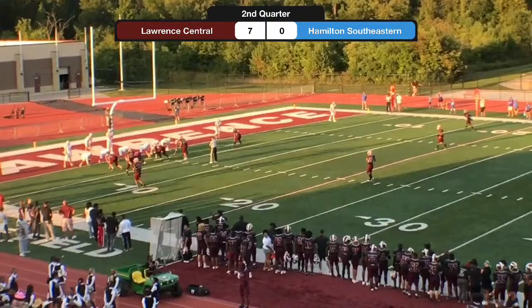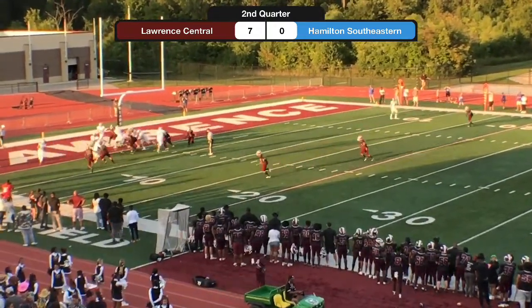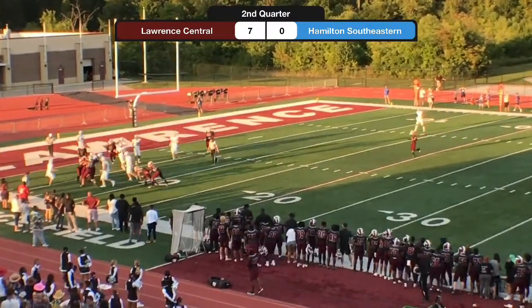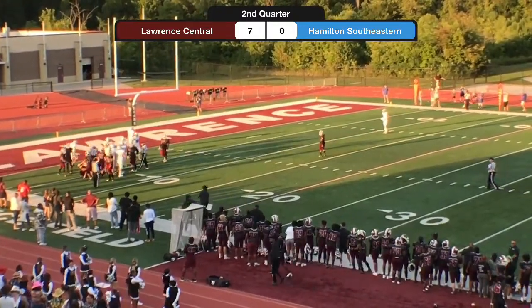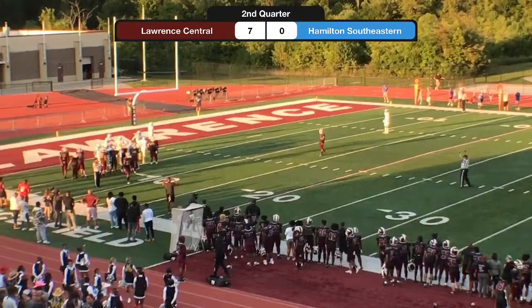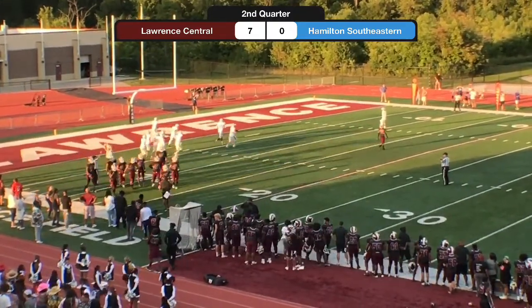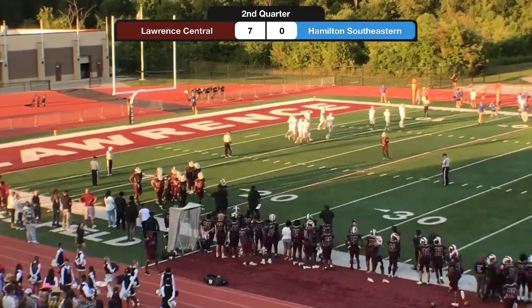39 seconds now. And they're going to run the ball there for a little bit of yardage as clock continues to dwindle, and there's a timeout. And that'll be 28 seconds left on the clock here.